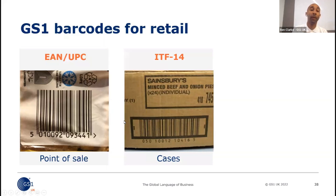If you need a barcode for a case, so 12, 24, 48 in a pack, we've got a barcode which is perfect for printing on poor quality material, like cardboard, called the ITF 14 barcode. Now, both of these barcodes, all they hold is a GTIN. That's all they can hold. And then you're relying on that GTIN to pull information from a database.